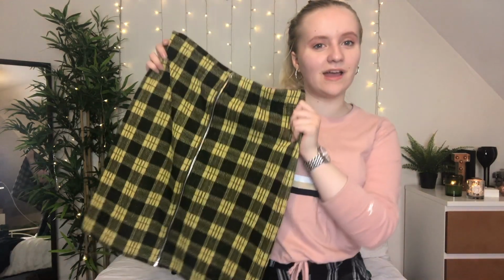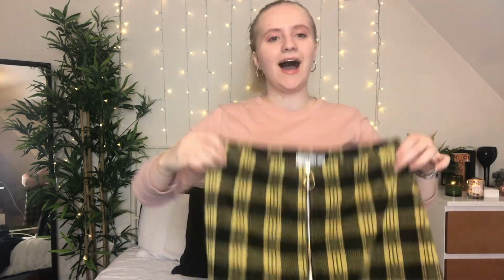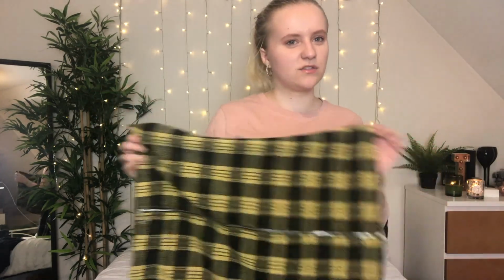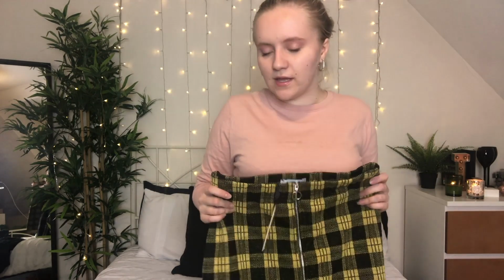This is another one that I got on Asos. It's obviously a yellow plaid skirt. I think it's lots of fun. It's made of a really stretchy jersey material, but it's super soft and quite thick as well, so it's going to be nice in the winter time. It has a zipper all the way down the front, a little bit of hardware, but it's still subtle enough that it's not too much in my opinion.